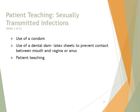Some other patient teaching that you can do would be the use of a condom and use of dental dam, which is a latex sheet to prevent contact between mouth and vagina or anus. And also patient teaching is important. On page 1098, it has the patient teaching for use of a condom and use of the dental dam. So that's all good to do.